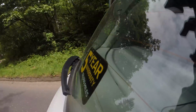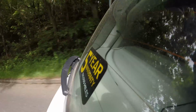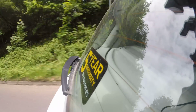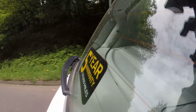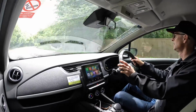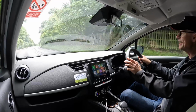However, Renaults do seem to have a fair degree of confidence in the quality of their materials, because it's got a 5-year, 100,000 mile warranty. That's 8 years on the battery. I guess most people buying these things will be leasing them rather than buying them, so that's the next guy's problem. Now, the main thing most people will want to know about on any electric vehicle is the range.